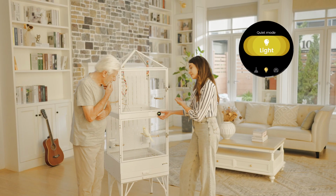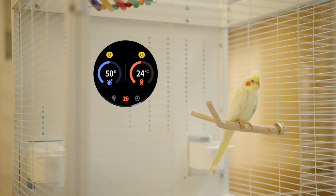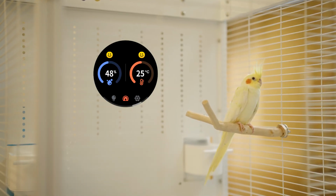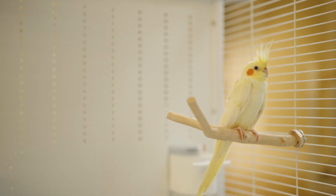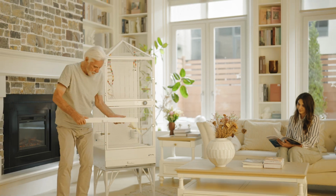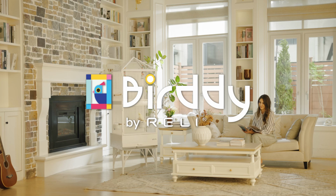Plus the all-new knob control. With just a twist, everything is under control. Temperature and humidity are also displayed, helping you maintain the perfect environment. Now birds are happy, and the waste collection is simple with Reli Birddy's smart bird cage.